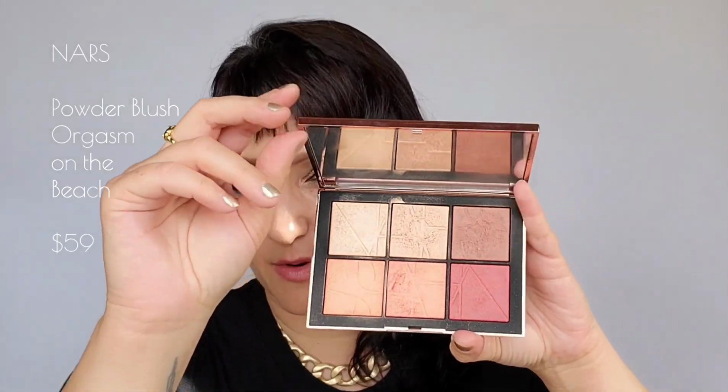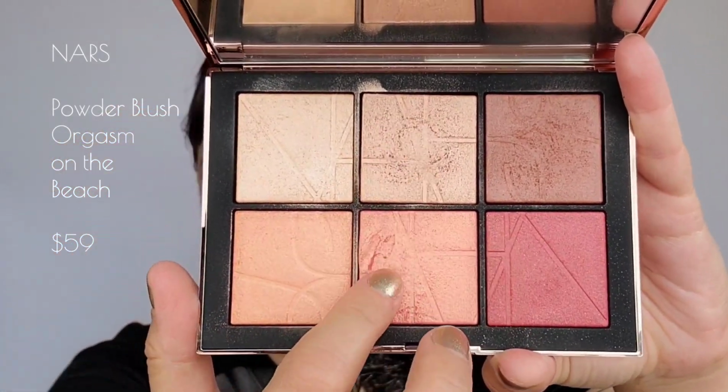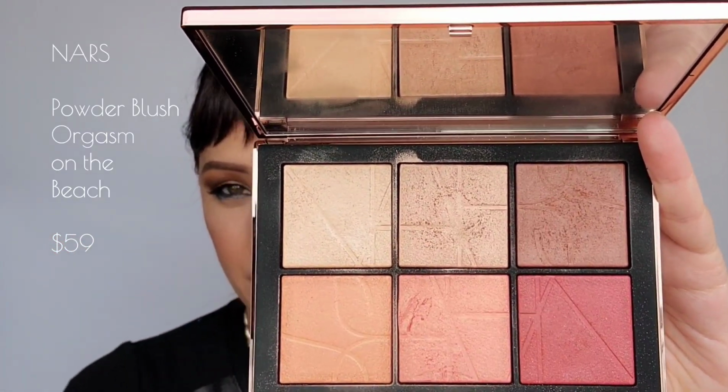So the first palette I'm going to start off with is pretty universal for everyone because there are 6 colors in this palette. This is the NARS Orgasm on the Beach palette. Now, what I love about this is you can use this for light skin tones, medium, and deep. So let's go ahead and swatch these.